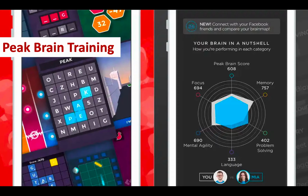The first app that we're going to look at is something called Peak, or Peak Brain Training. It's one of the slickest brain training apps available. It's got a really polished collection of mini games that have been developed over time, and the subjects include memory, language, mental agility, and of course attention.